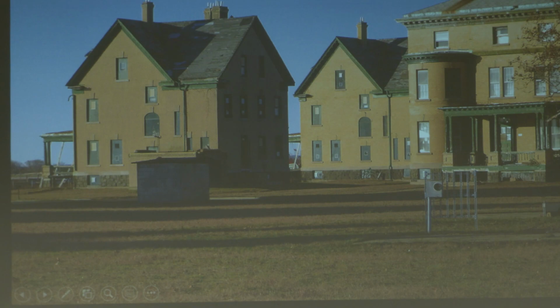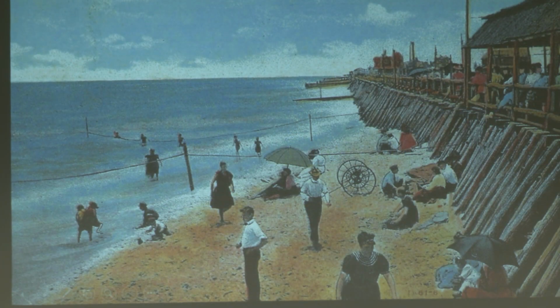Until Fort Hancock closed in the 1970s, and most of the buildings, the barracks and officers' houses, have sat empty ever since, the only part of Sandy Hook that had been open to the public was a small, privately owned resort town down near the southern end of the Hook, a place called Highland Beach, which actually had a swimming beach on the Atlantic Ocean and another on the shore of the Shrewsbury River.